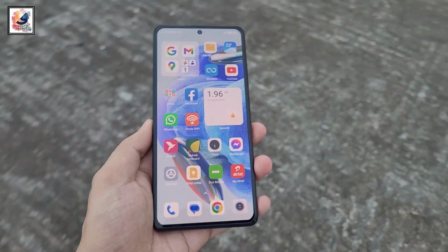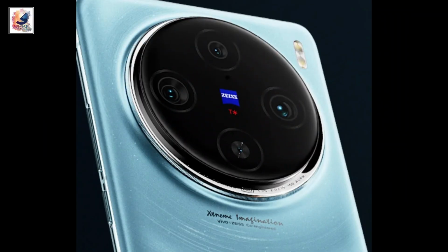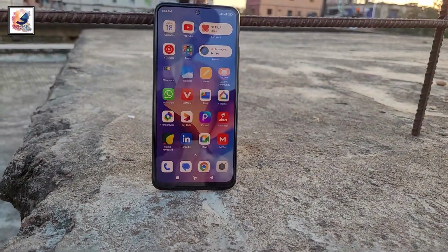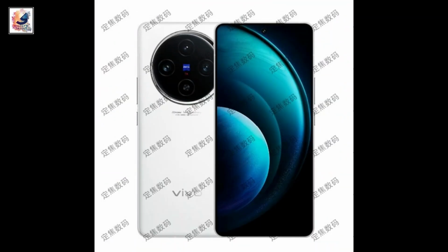Hello everyone, Vivo are planning to launch new smartphones, the Vivo X100 Ultra and Vivo X100s. The two phones are set to launch in April 2024, and this is the first look at how the phones look.